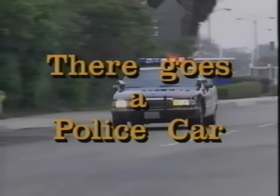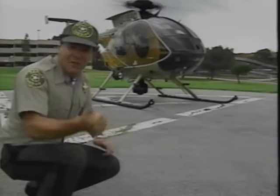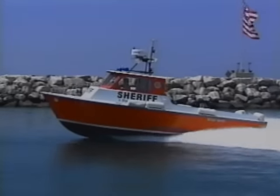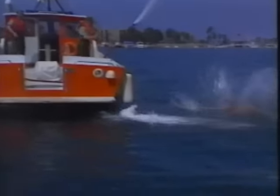And there goes a police car. We'll learn all about police work and the neat equipment they use. So if you're ready, I'm ready. Let's go fly! Live action video. It's big, it's exciting, and it's lots of fun.